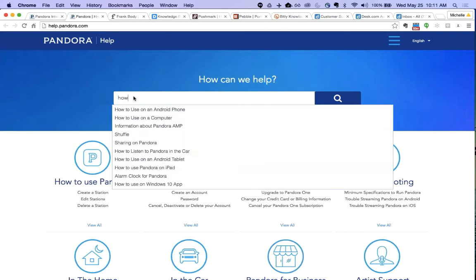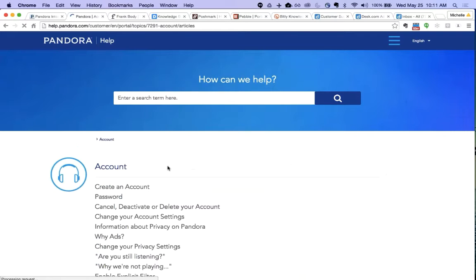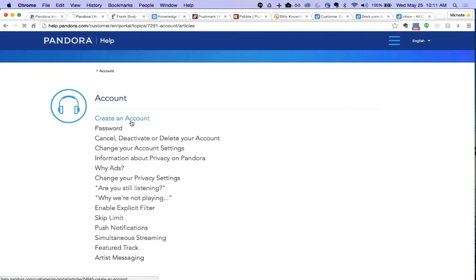It'll show me some articles that are relevant. You have some knowledge articles and knowledge topics. So for example, maybe I want to look at this topic on account. I can see all these different articles here. So maybe I want to look at one on how to create an account.